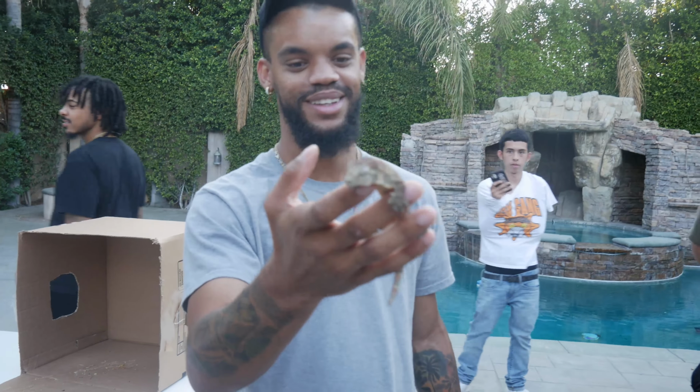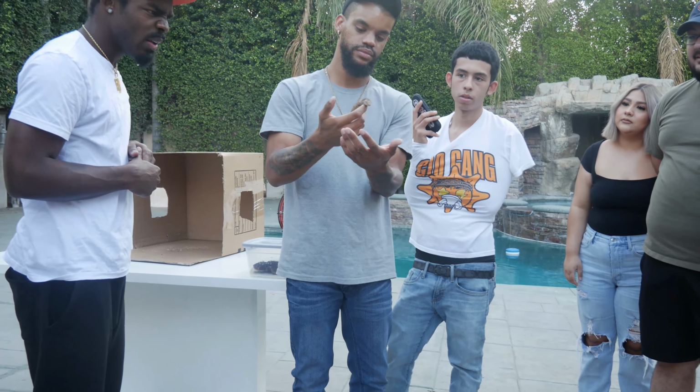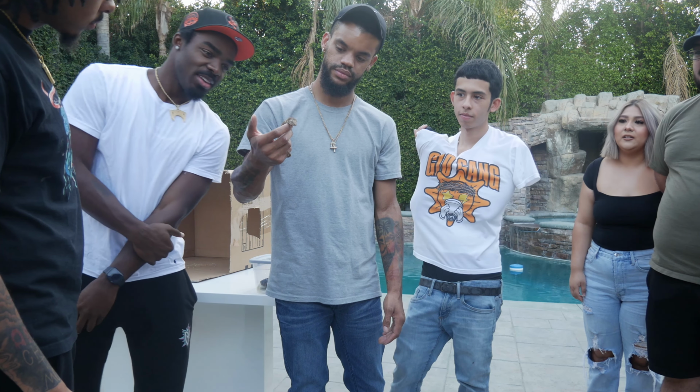What kind is it? It's a Chihuahua gecko. I had a feeling it was a gecko. That thing gets about that big. Oh, yeah? Is it a baby? It's a baby, man. Oh, I'm gonna hold it. Does it bite? No, I shouldn't.